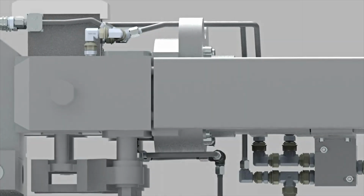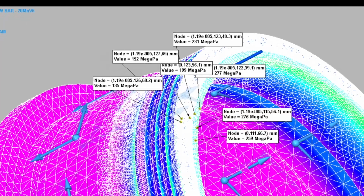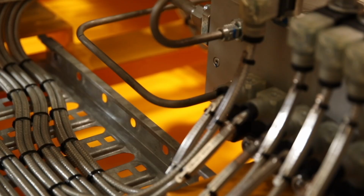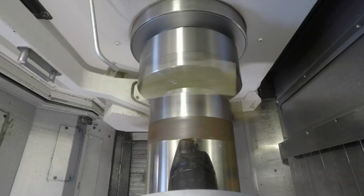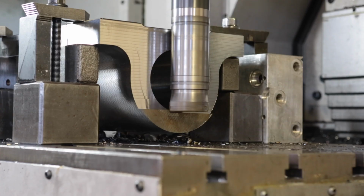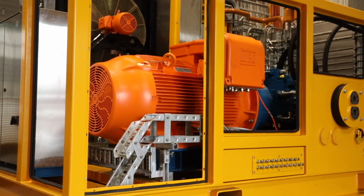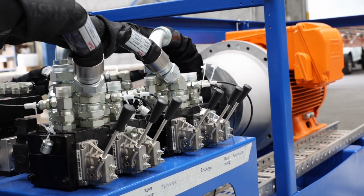Our hydraulic engineering capability is world-class. Whether you're developing a new system or upgrading existing equipment, we have a multidisciplinary engineering team supported by our in-house ISO-accredited manufacturing facility. From custom hydraulic cylinders and power units to advanced machine control systems, we provide true end-to-end solutions.